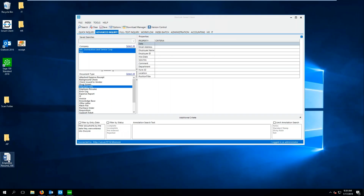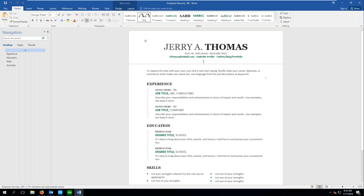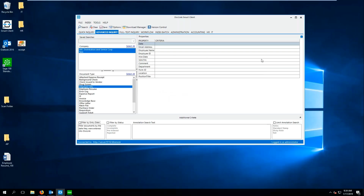I can certainly go and edit it in whatever native application. Maybe I'm adding some other information. Maybe it's my to and from dates. Or, you know what, I'm going to change his address. He moved over a street, 37th Street. I can save this. And the beauty of the system is I don't have to necessarily go and search for that one document I checked out.